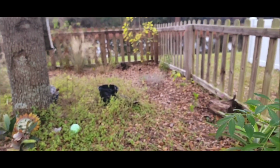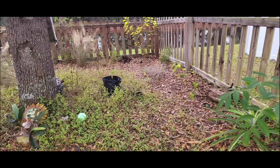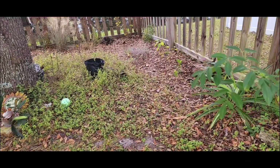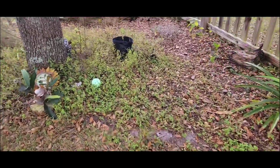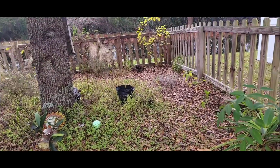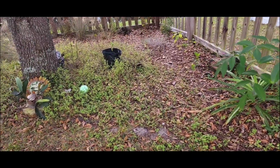I had a thought of cutting everything back and making it look tidier, but I figured I'm not going to do that because that's not what I do usually, and I want to show the progression from January throughout the year of what the garden does look like. So this part of my garden is hands off almost 90% of the time, unless I add something or take something away.